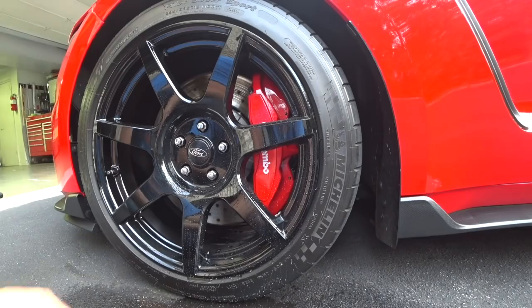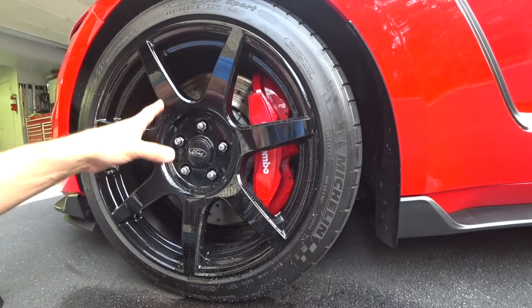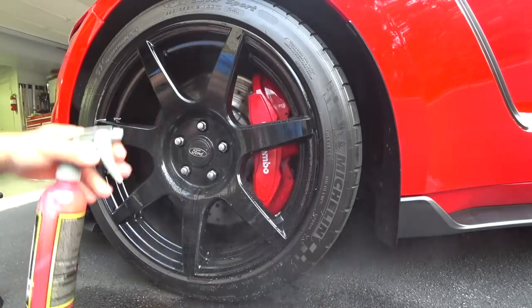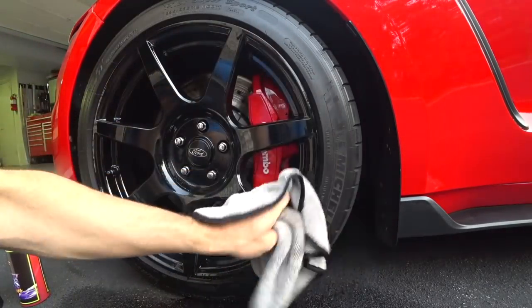So I hope you guys who placed your orders got a couple of tips on how to use this product. You could use it dry. You could use it wet. Like I said, right now the wheel is wet. Hit it again, and we'll just go in there and dry it off.